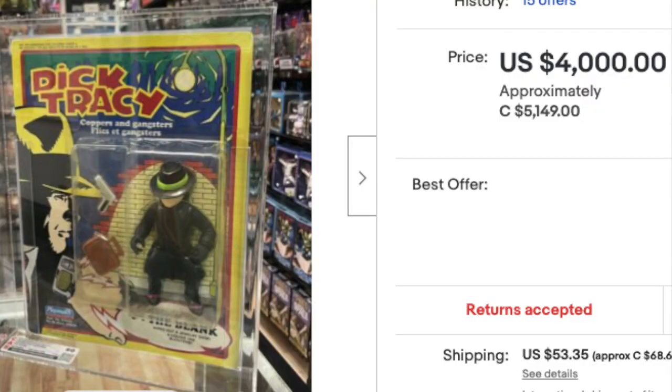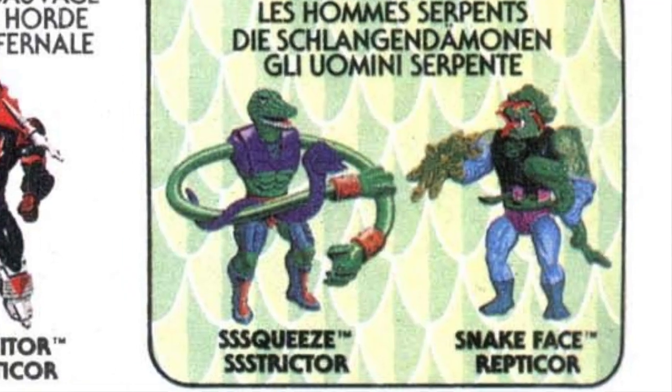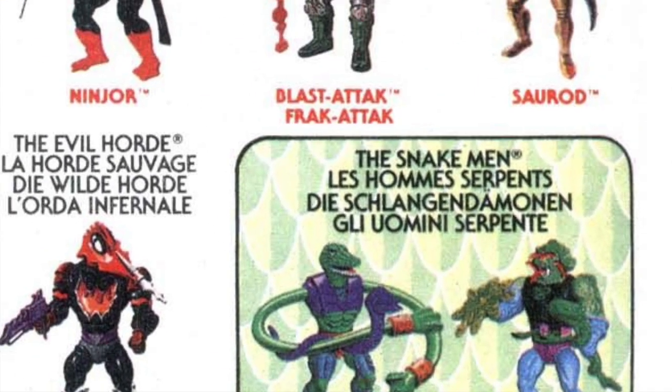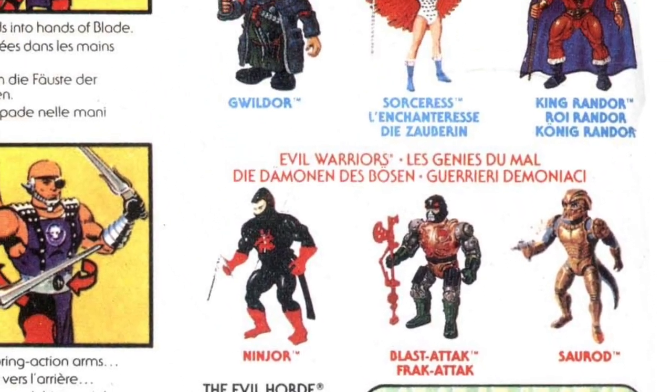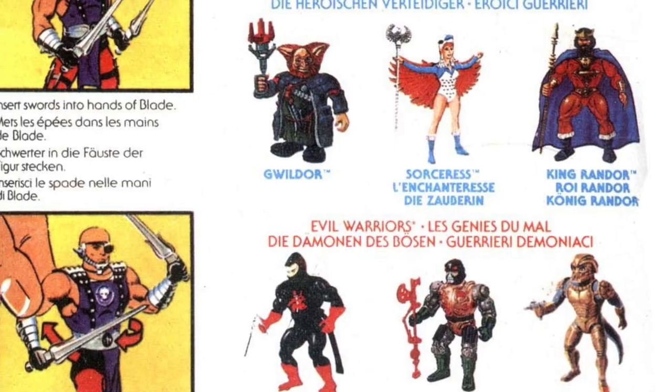Now, every line has pieces that are just incredibly expensive to buy now because they're so hard and so rare. I think about Dick Tracy's The Blank as a prime example. But for me, a personal holy grail, and one of my absolute favorite toy lines, the Masters of the Universe, was a figure that is rare, yes, but is not the most rare.